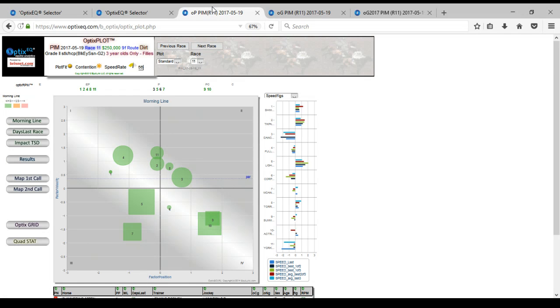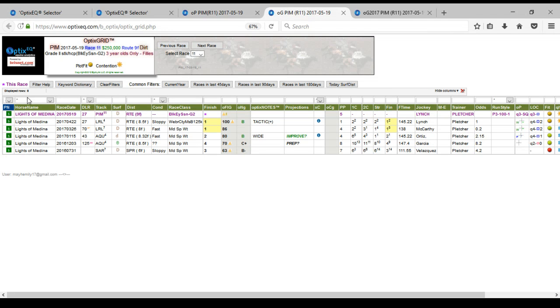As far as the plot goes, again, we saw that positive ROI with horses that are in quadrant 3 as a square. We know that she can finish. I think it would be hard to toss her based on those factors. Consider her a contender in here.